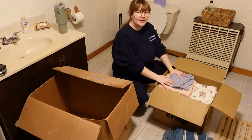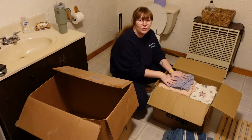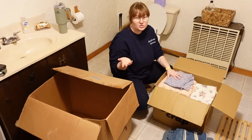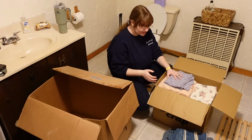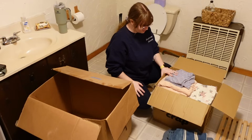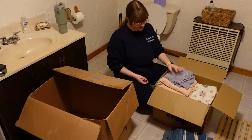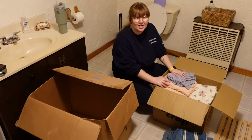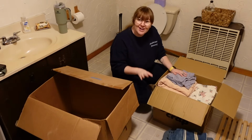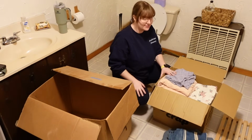So I was like, okay, in here, I'm going to put specifically queen and twin sized sheets because we used to have a queen when we lived in Oregon. So I have a lot of like nice pairs of sheets from that bed. And then I just found like loose pillowcases and loose twin sheets and full sheets even from when I had a full size bed when I lived in LA. Like what's happening? You know, there's just too many sheets. We don't even have a full size bed.